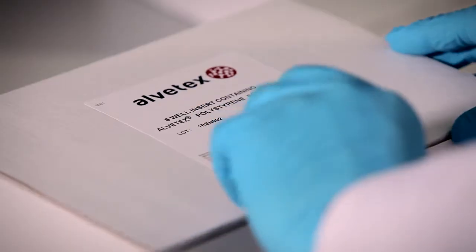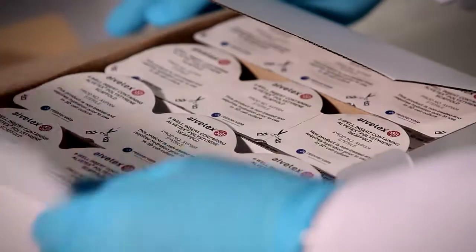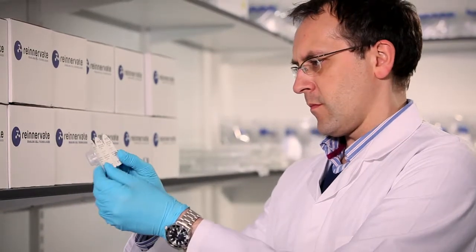We realised that to have broad appeal, Alvetex had to have certain attributes. First of all, it had to be relatively inexpensive. Secondly, it had to be easy to use and transferable. You can use Alvetex in any laboratory where you currently do cell culture. We also knew that it had to enable robust and reproducible scientific experiments. And these are all the attributes that we've developed and built into Alvetex today.